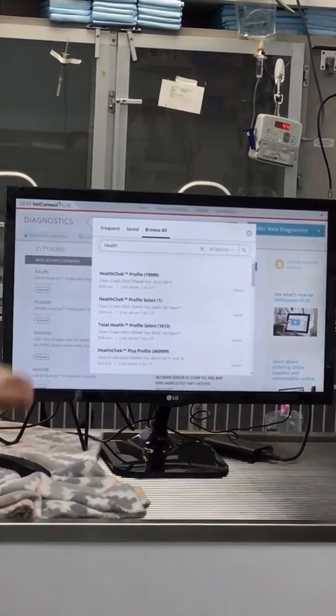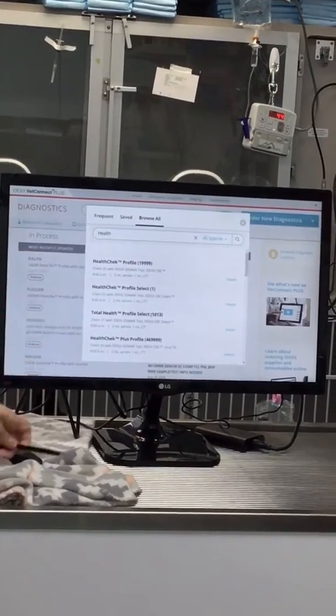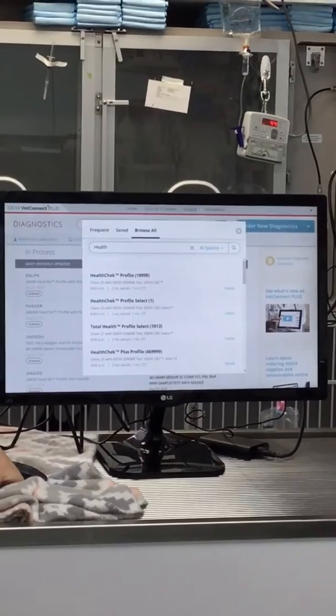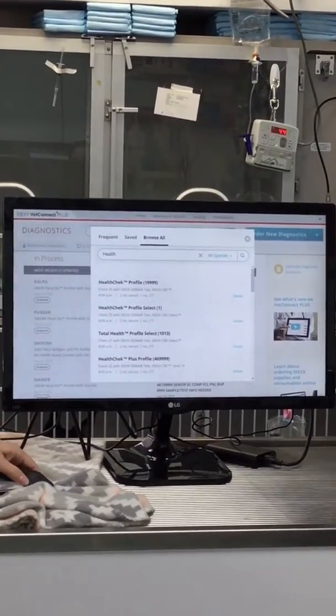So here we just typed in health, and everything that says health comes up. So the health check, that's like our basic wellness ones. There's nothing special about it, it's just our basic ones.